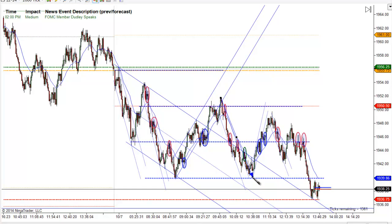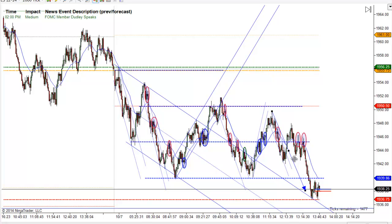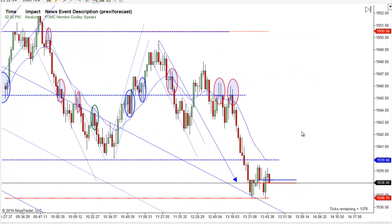I'm guessing we got this measured move that we talked about at the beginning of the video. And you can see we did. We went a little bit further, and I'm guessing we're going to end up getting a move down to here. We will see, but that would be my guess.